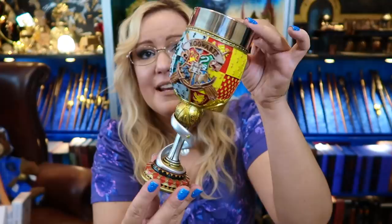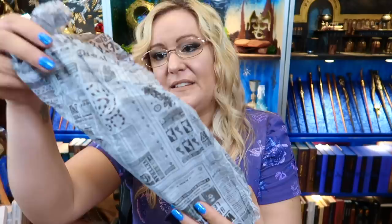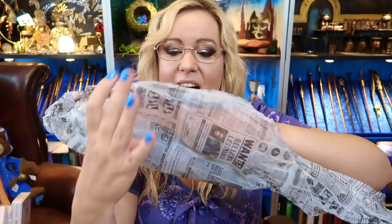Wow. Right, that's properly blown me out of the water, that has. So let's keep going. So we have something wrapped up in tissue paper. I don't know obviously what this is. This is the wicked tissue paper from Studios. It's the Daily Prophet. I love it. This is squishy. Is it meant to be squishy?